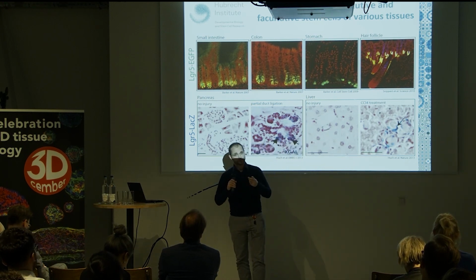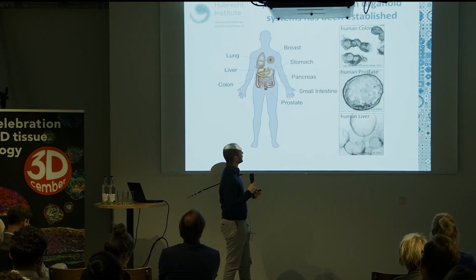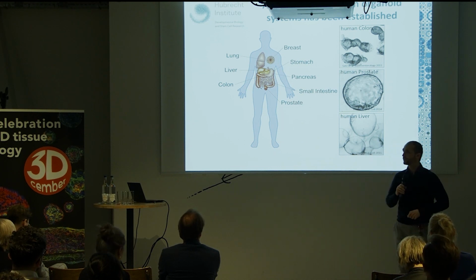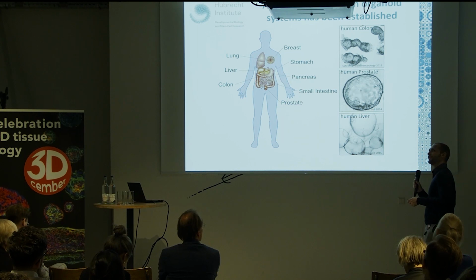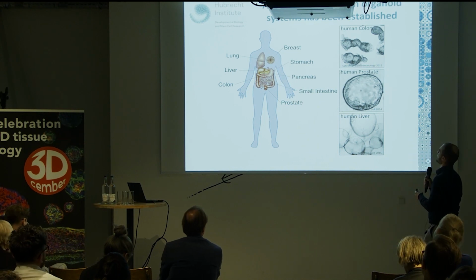Now, to make a relatively long story short, we developed many different organoid systems so far. I have to admit, I did not even update this slide yet because there are way more. We have lung, liver, colon, breast, stomach, pancreas, small intestine, prostate. Now we have fallopian tube, oral surface epithelium. What else? Ovarian surface epithelium. Well, at this point, almost any epithelium we can culture in one way or the other.